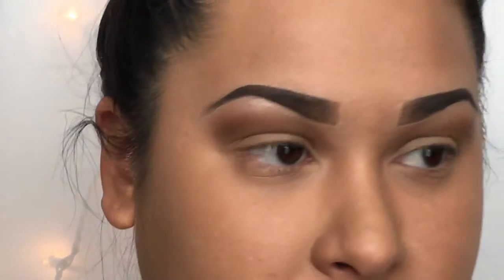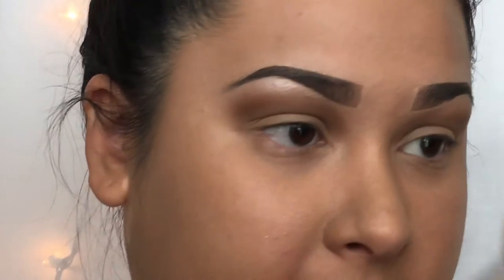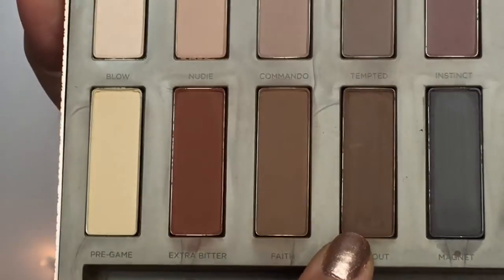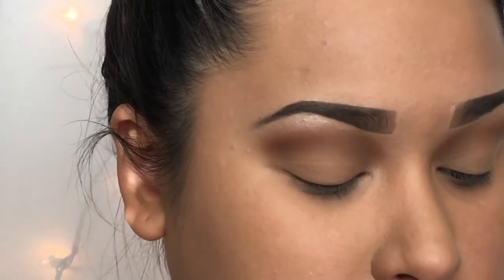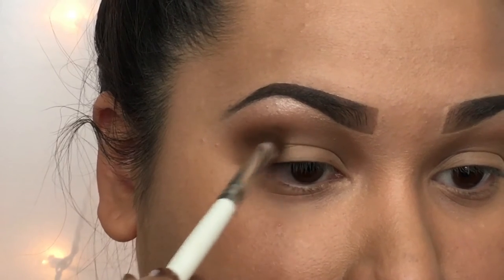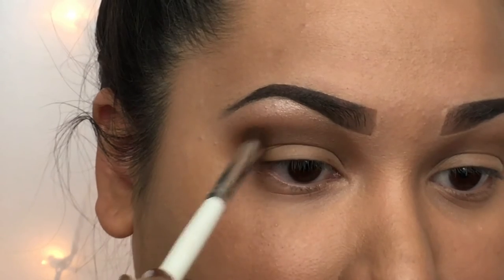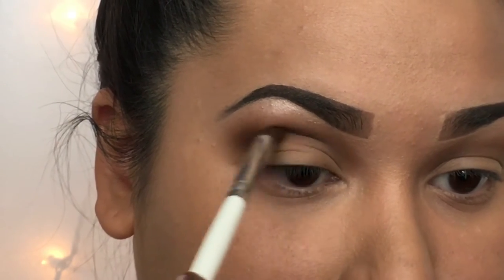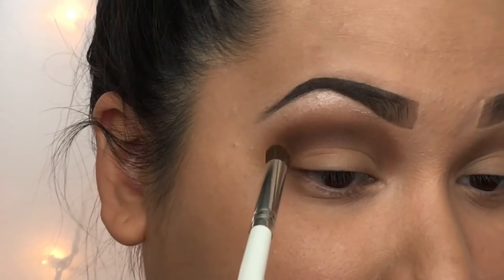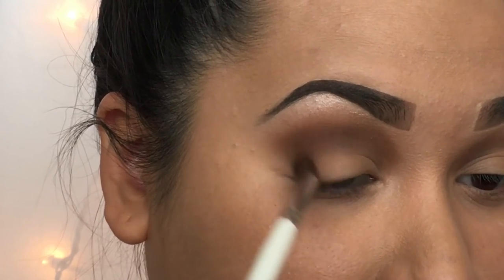up to. Now I'm going to add some more definition to the outer crease, and I'm going to go in with the shade Lockout, and it is a deeper brown color, and I'm just going to take that on a regular eyeshadow brush from e.l.f. And I'm not going to blend this very high, and I'm only going to take it in about halfway on the crease. Then I'm going to take a little more product and drag that down from the outer corner towards the lash line.